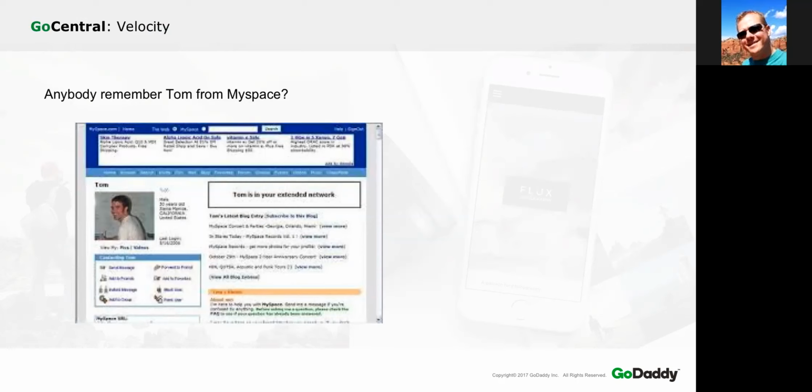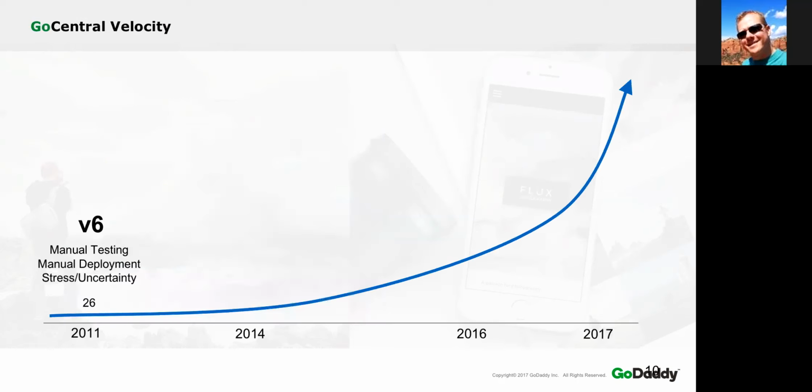So let me give a little trend of our velocity since 2011. This trend line describes the increase in our deployment velocity from 2011 to today. I joined the team, the PNC team. I've been with GoDaddy for about 10 years. I've been with the PNC team for about 5. So about that time we had just released V7, but some trend data.